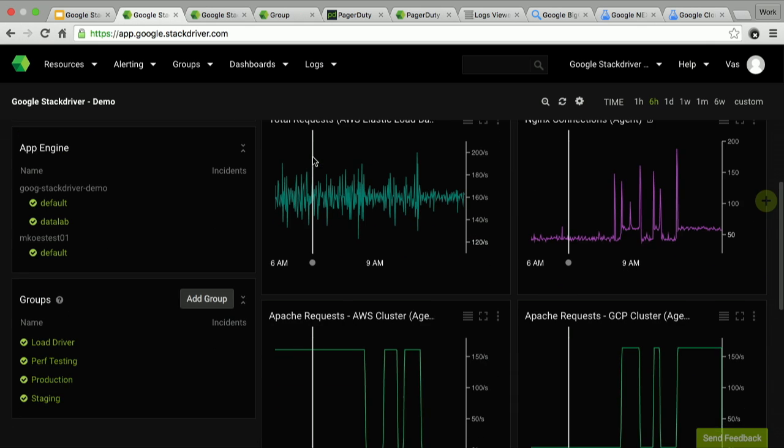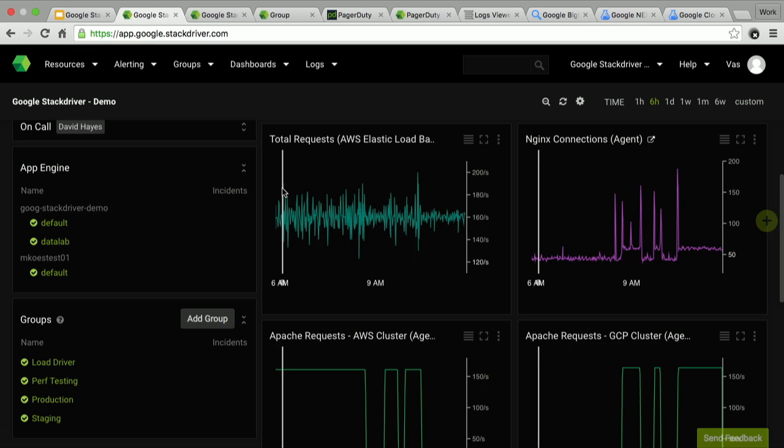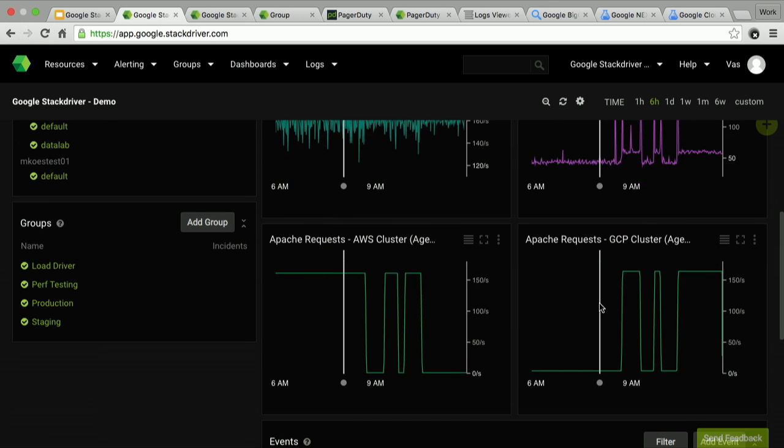And then finally, on the homepage, you have your sort of at-a-glance view into the health of your environment in terms of key performance indicators. So here, the application that I have an elastic load balancer sending requests. That's being routed through an Nginx proxy, and then traffic's being balanced across clusters on GCP and AWS. Right? And so this might be the view that I want, the metrics that I want to be looking at every time I open the application, and this is very configurable.